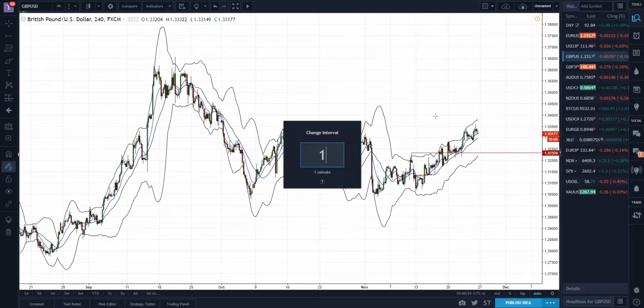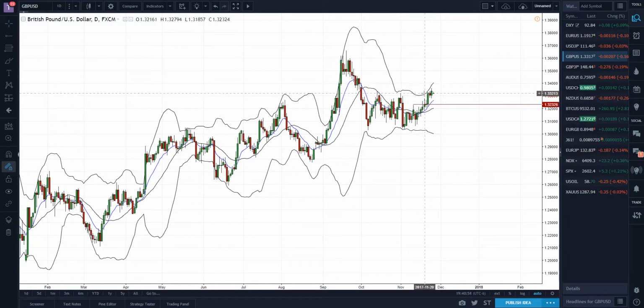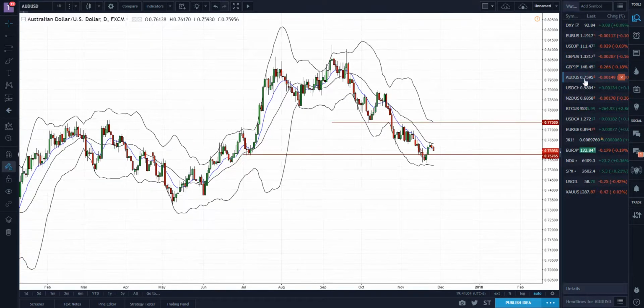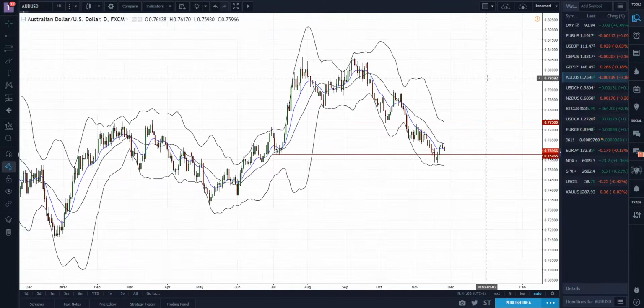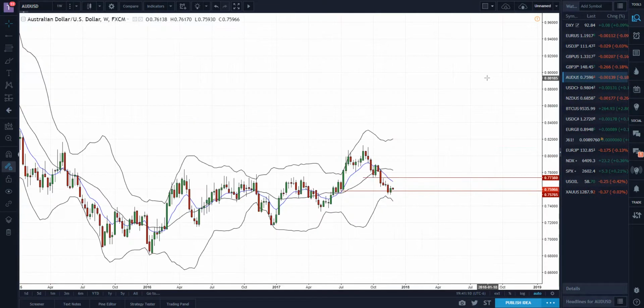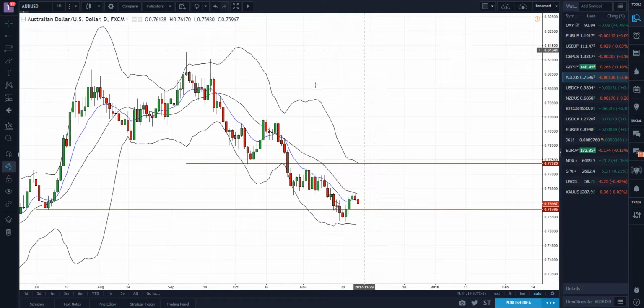I really have no interest in this pair whatsoever, unless I see something nice on the daily. I don't. Nope. No go. Pound pairs kind of suck right now, so I'm not really interested in them, to be honest with you. Let's take a look here, actually. Okay, let's go back to the daily.